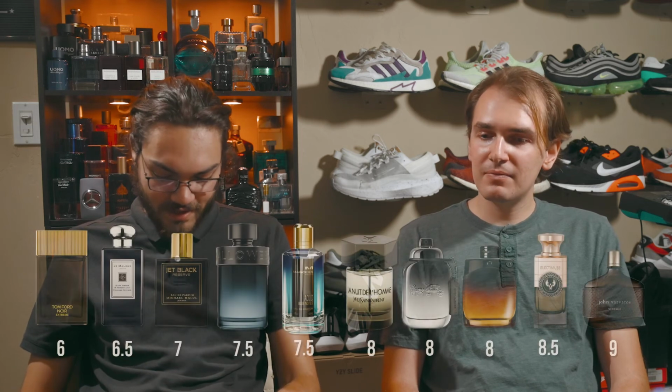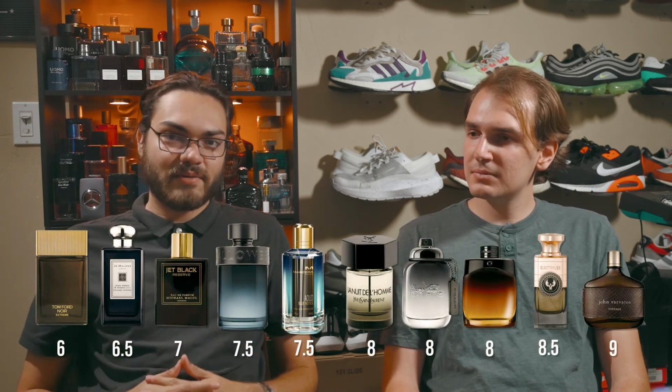For me, I'm not feeling it as much as the others. I wouldn't say it's bad, but it's just not my favorite. Sure. So I'm probably going to have to give it a 6. A 6, okay. There are different tastes for everybody. Some people are going to like different things.